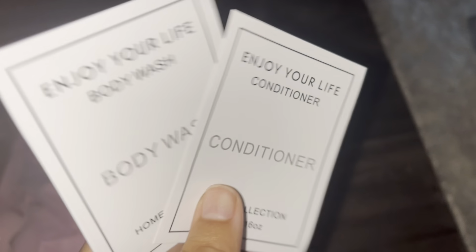And then these are the labels. These are the labels for the bottles. So they have conditioner, body wash, shampoo. So these are gonna go in here. So I'm gonna show y'all.